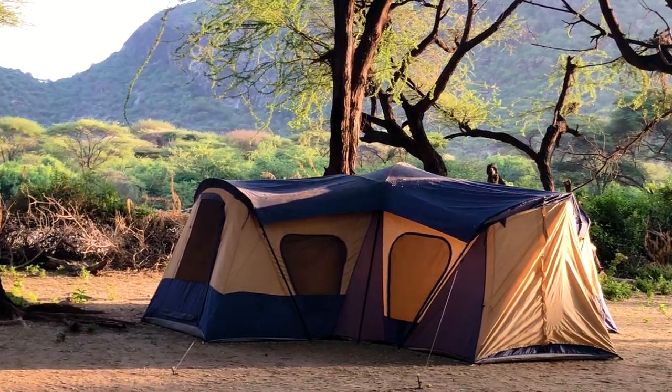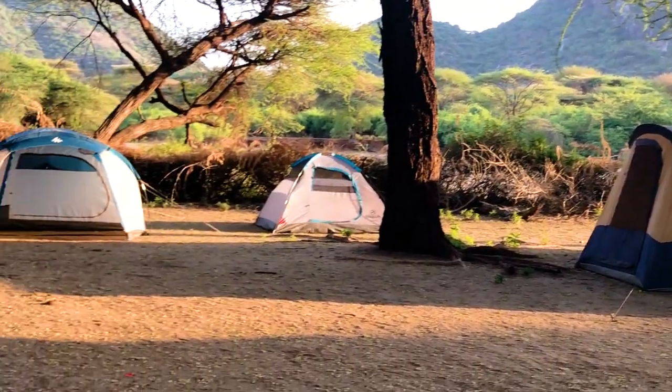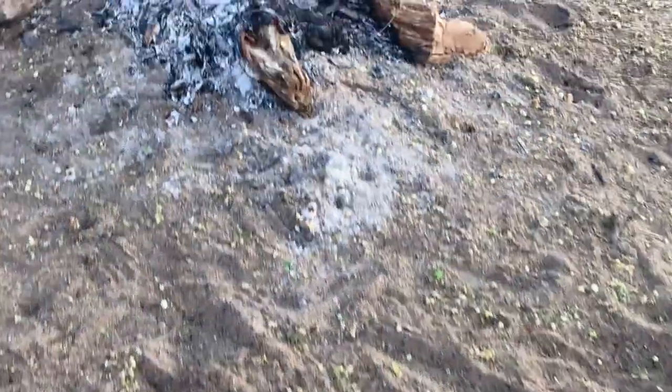The interesting thing about this campsite is that there are three choices of accommodation. You can either sleep in the rooms, manyatas, bandas, or sleep in the tents.